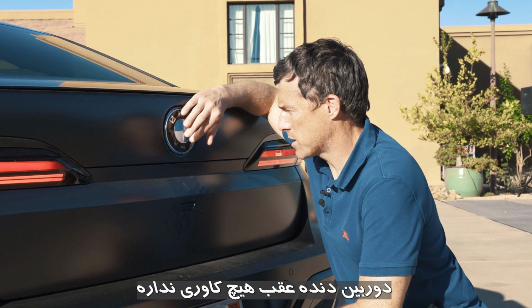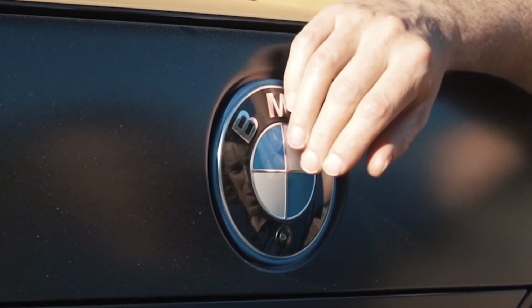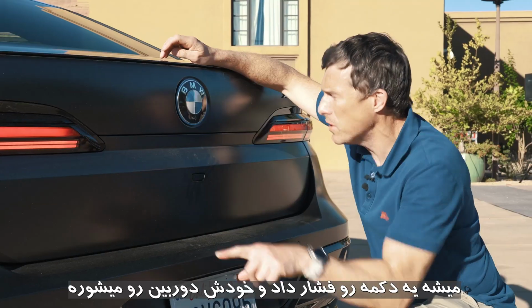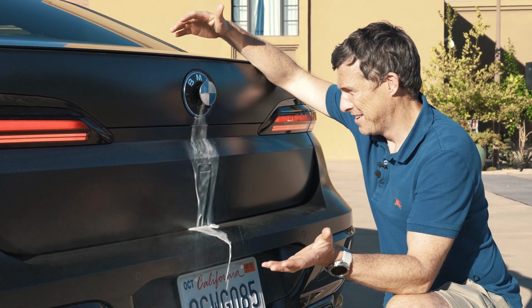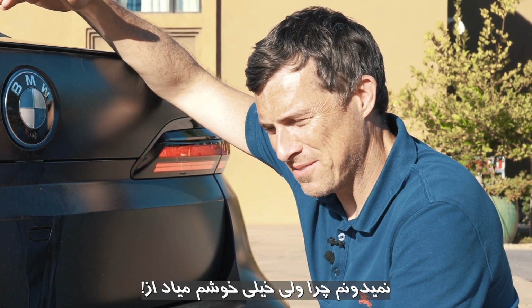The reversing camera is exposed, so you might think that when it's grimy outside, you're going to get it covered in muck and then you have to clean it by hand. But no, BMW thought of that because you just press a button inside the cabin and then it will wash itself. I don't know why I find that so amusing.